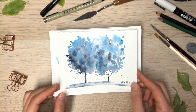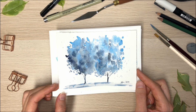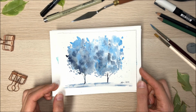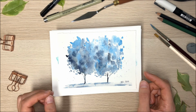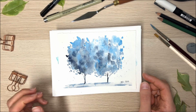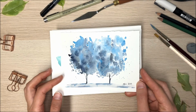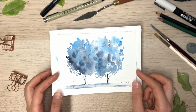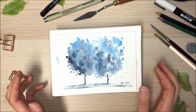Okay, and then coming back, I remember this day I needed something a little simpler to do, so I just wanted to make a couple of watercolor trees, nothing crazy, nothing in the background, but I still wanted to use blue. I'm very much on this blue train, as you can tell. And so, yeah, I really like how these turned out. Very simple, but just very cute, I think.